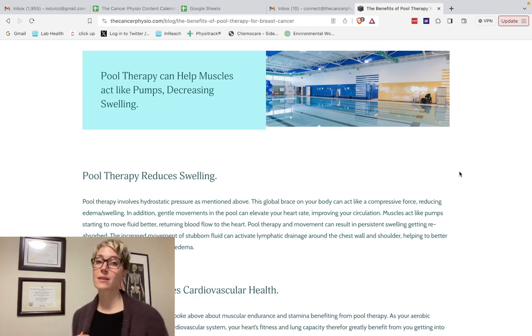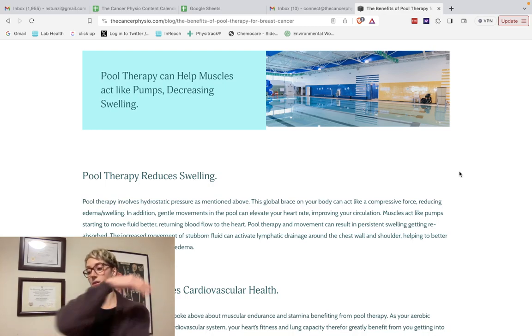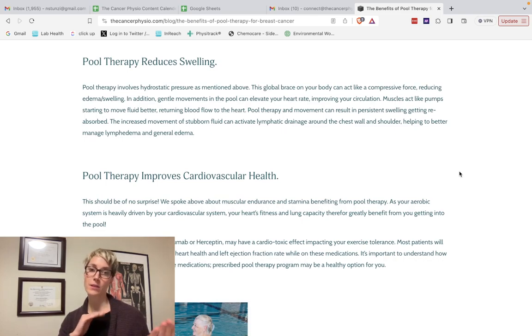Breast cancer patients can see this sometimes suprabreast, underneath the breast, into the lateral thorax, into the back, into the shoulder, even into the arm, hand, and so on. You can see generalized edema or presentations of lymphedema. And the pool can be a very powerful place to start to mobilize some of that fluid around and promote reabsorption. If you have any concerns about lymphedema, of course, that is a separate condition with which a certified lymphedema therapist can diagnose and provide education and support. But still, I have worked with many patients who do have lymphedema and find the pool to be a very great way to manage it.